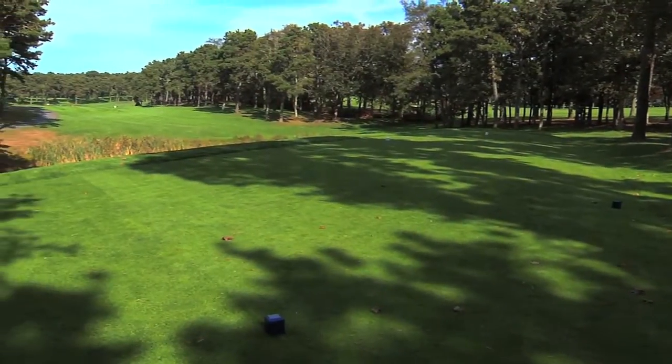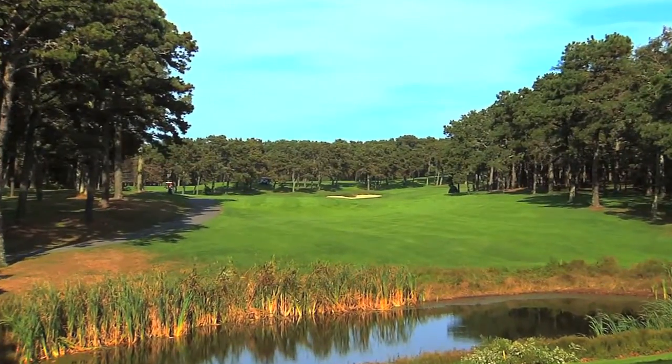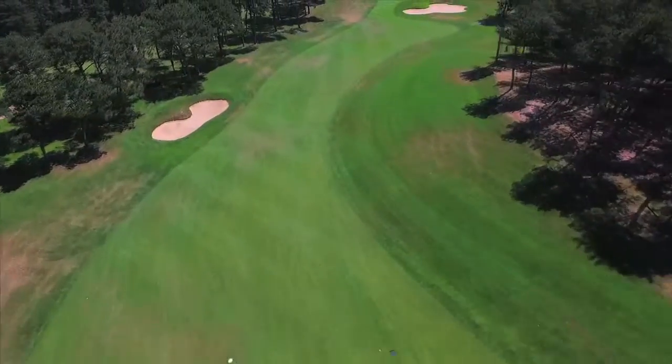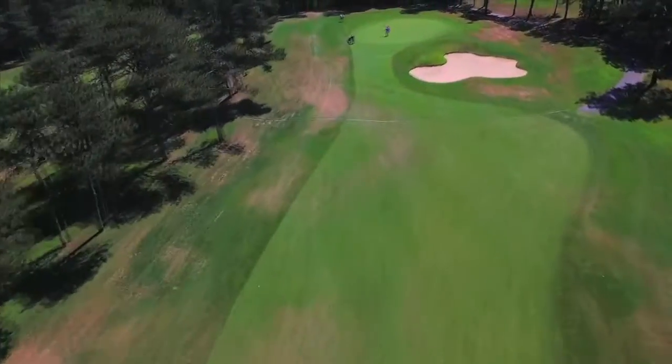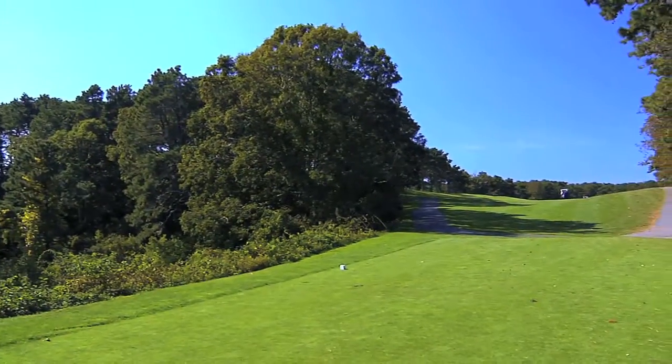The 11th is a short dogleg right par 4. If your ball flight is left to right, you can leave yourself with a short uphill chip to the green. A 3-wood can be used to place in the fairway, still leaving you with a short or mid-iron to a large green. The 12th hole is a very good challenge.